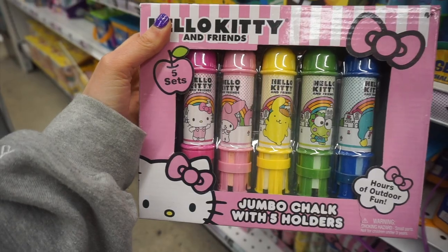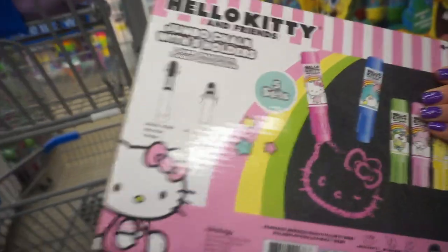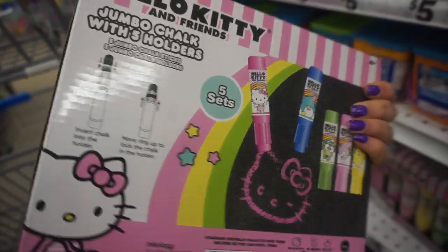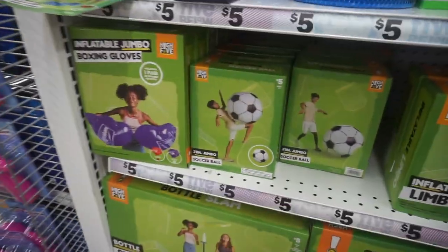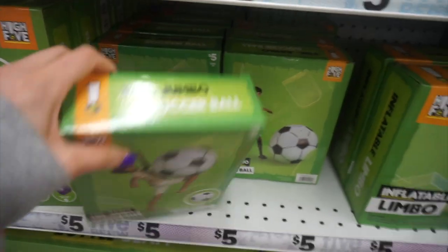These Hello Kitty jumbo chalks with holders I thought were really fun, and made me want to play outside. All this stuff made me feel like I wanted to be a kid again. This is the play section, so we have lots of games.